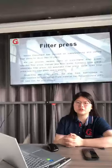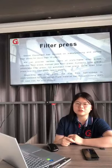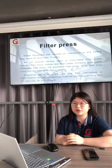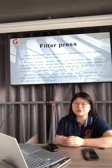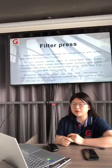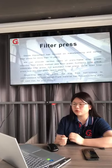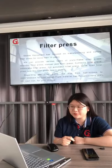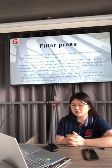We are a filter press manufacturer. We have been manufacturing and selling filter presses for more than 13 years. For the filter press, we can provide various types for you, such as plate and frame filter press, trimmer filter press, manual jack filter press, hydraulic filter press, membrane filter press, and automatic filter press, quick open filter press, and the filter press spare parts for your option.